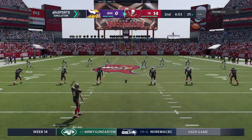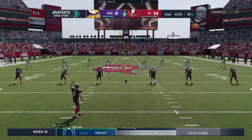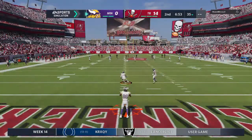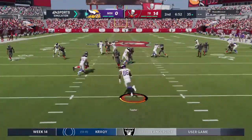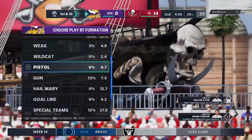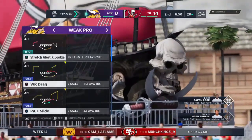Tucker McCann set to kick off. McCann's got it teed up. This will make it into the end zone. And that decision to bring it out ends up not being a good one. Costs him about 5 yards as he's tackled at the 20. At their own 20-yard line.